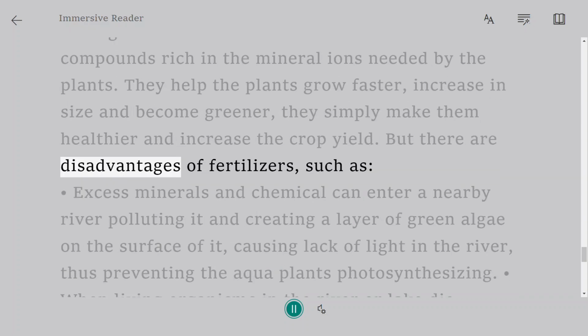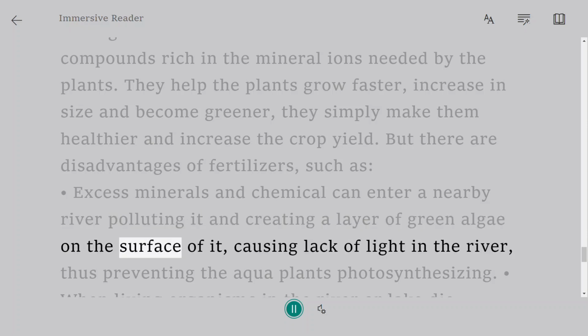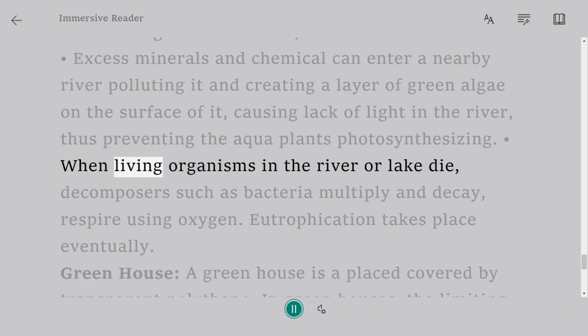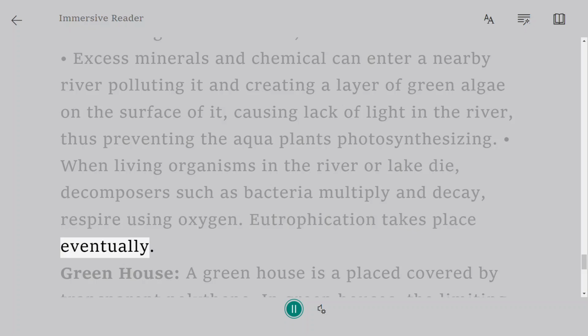But there are disadvantages of fertilizers, such as excess minerals and chemicals can enter a nearby river, polluting it and creating a layer of green algae on the surface of it, causing lack of light in the river, thus preventing the aquatic plants from photosynthesizing. When living organisms in the river or lake die, decomposers such as bacteria multiply and decay, respire using oxygen. Eutrophication takes place eventually.